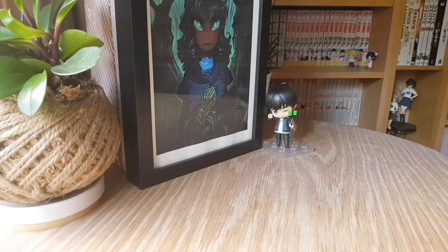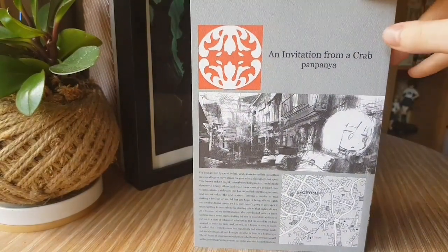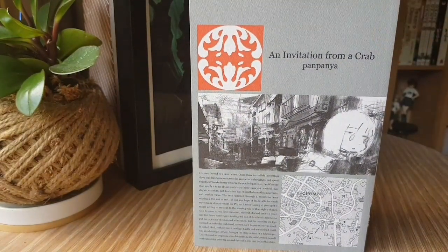Number 14 is a Gekiga or alternative manga, and the one that I read in the first couple of months was An Invitation from a Crab by Panya. This is an alternative manga exploring a young woman's area and her day-to-day life, but seeing the extremely unusual within the mundane.